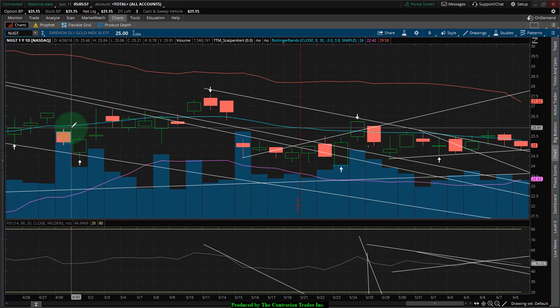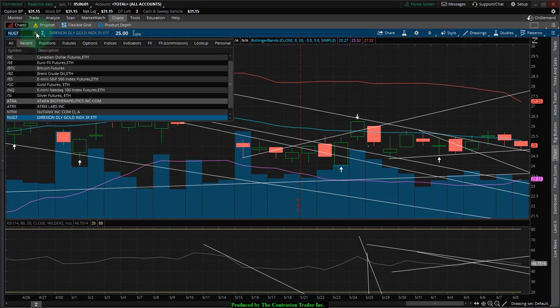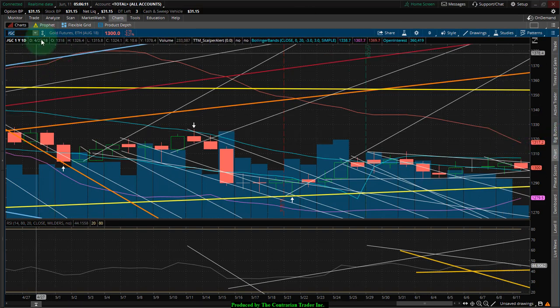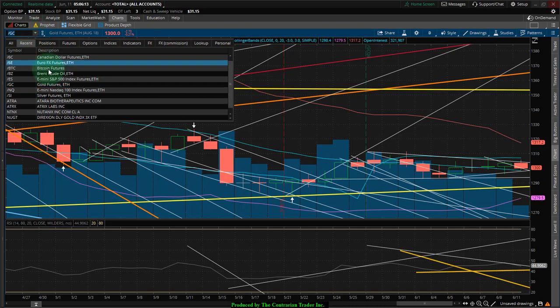Keep in mind, we have a Fed meeting this week, and I would get very long of NUGT were gold to rally up above the 1310 level, and especially if NUGT were to rally and close above its 20-week moving average.